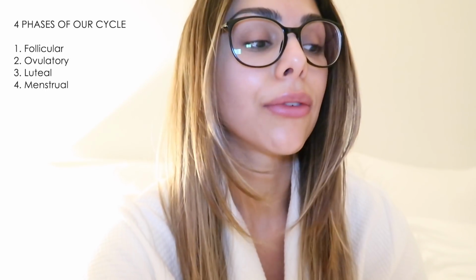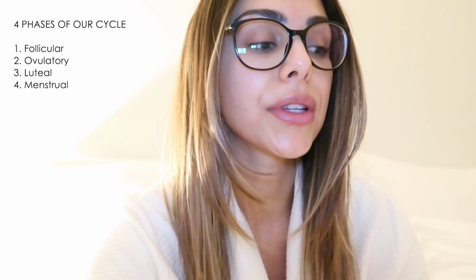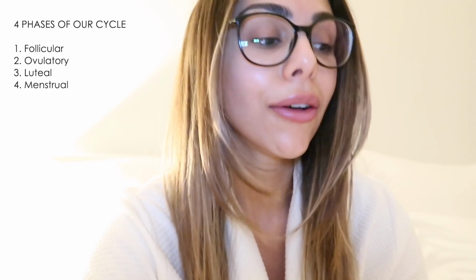And Alyssa has a really interesting approach. She basically recommends that we make small alterations to our lifestyle, our exercise routine, our work life, even what we're eating, based on the phase of the cycle that we're in. So we have 4 main phases. We have the follicular, which starts the first day after we end our period, and then we have the ovulatory, the luteal, and then the menstrual.